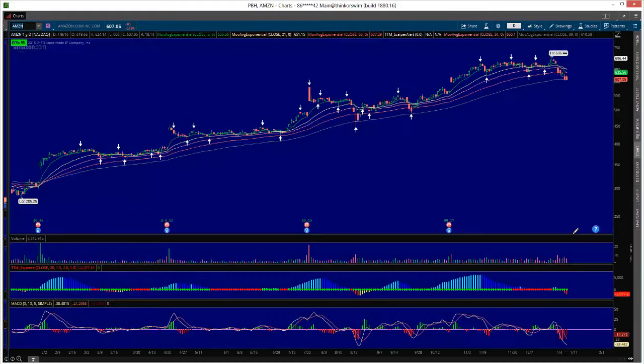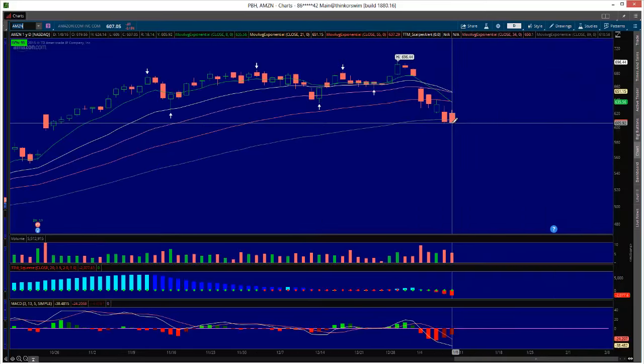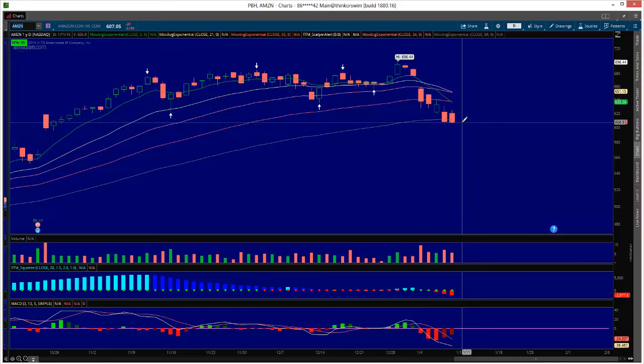Amazon looks just like Facebook. Okay, Amazon held it right there. Okay, I'm gonna pull this crosshair down just a little bit. Look at that gap. 595. Yeah, pretty much looking at 595. I'd be watching 600 to hold. That's a nice psychological level. I'd be looking for 595 to 600 to hold. Market participation. I like Amazon and Google back to the upside.